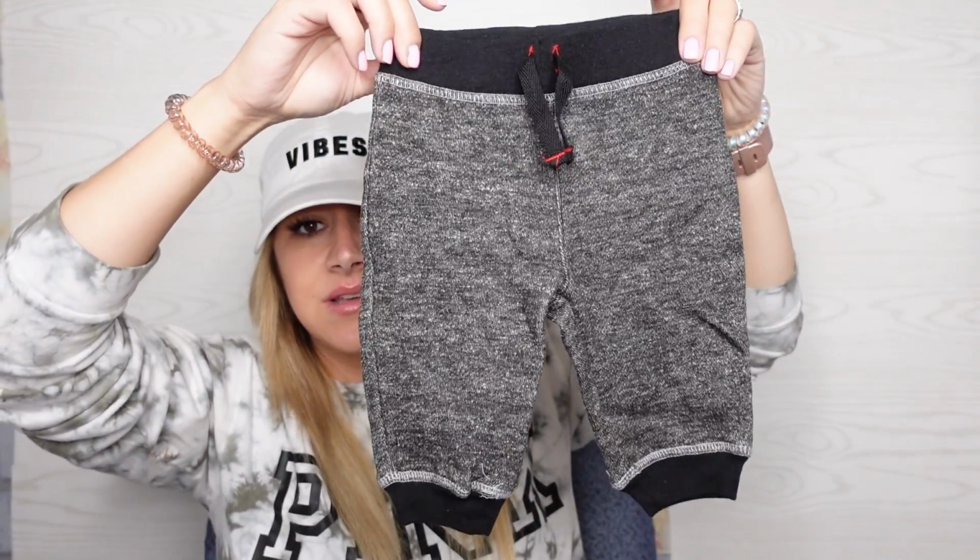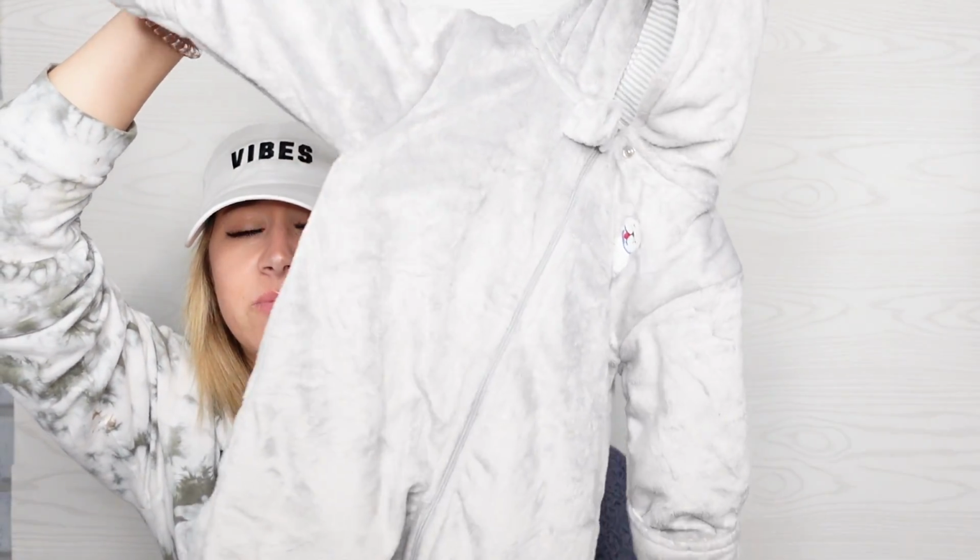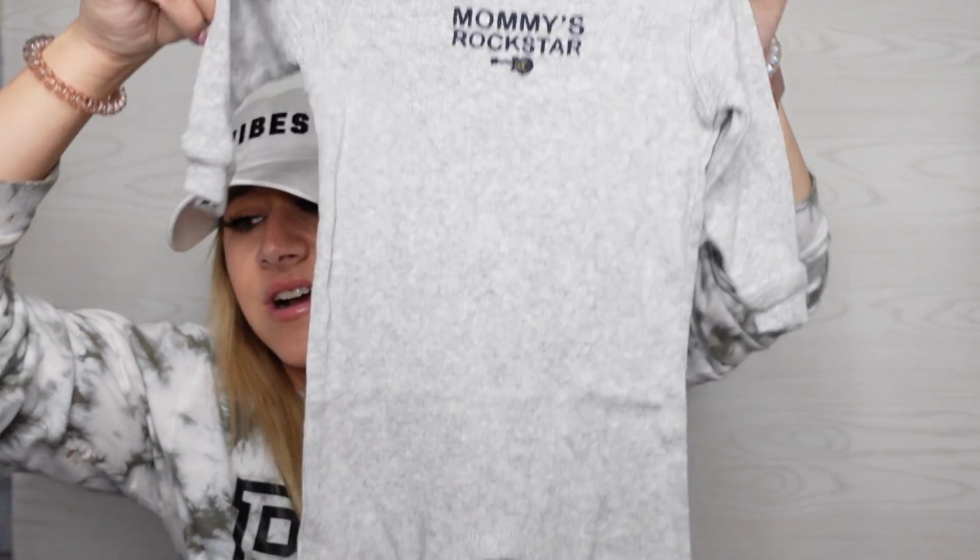Some little joggers, Calvin Klein, 0 to 3 months. Oh my gosh, so cute. This is, what did I pay for this? $9.99. Calvin Klein, just a onesie, 0 to 3 months. It's like a thermal material. Ooh, this will be good for the wintertime. Carter's 0 to 3 months. It's just a little like fleece snowsuit type thing. Oh my gosh, yes, so cute. Oh, it's got a little puppy dog on it. Right, then we have, this is cute, Carter's 3 months. It says mommy's rock star.